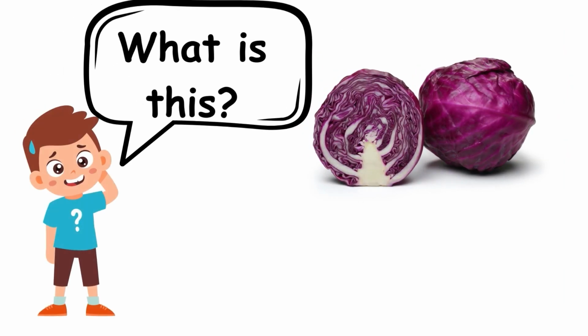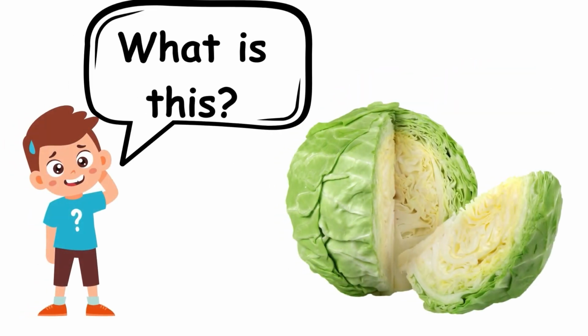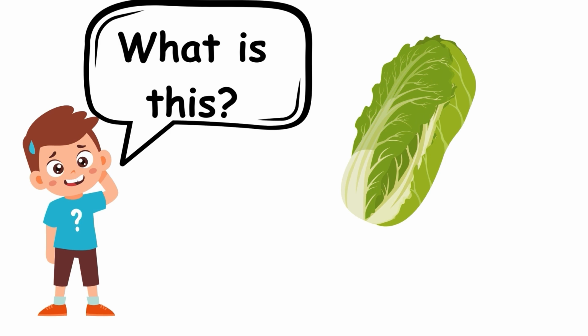What vegetable is this? It's red cabbage. Red cabbage. What vegetable is this? It's a white cabbage. White cabbage. What is this? It's Napa cabbage. Napa cabbage.